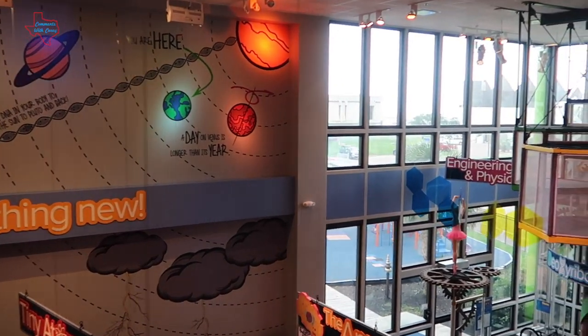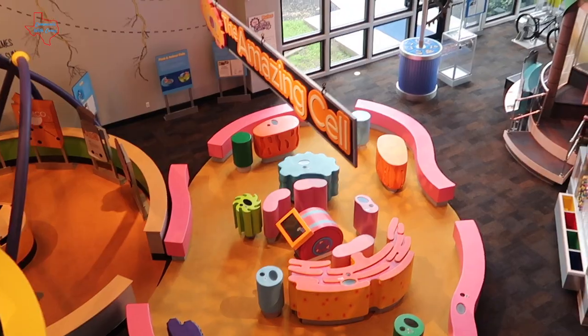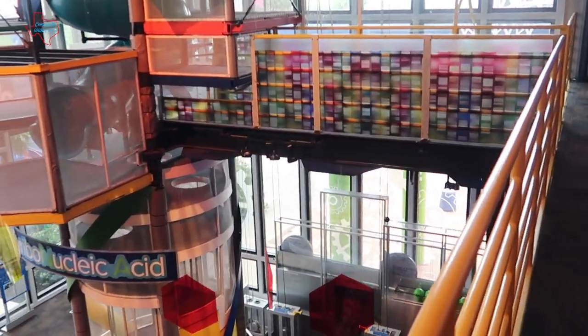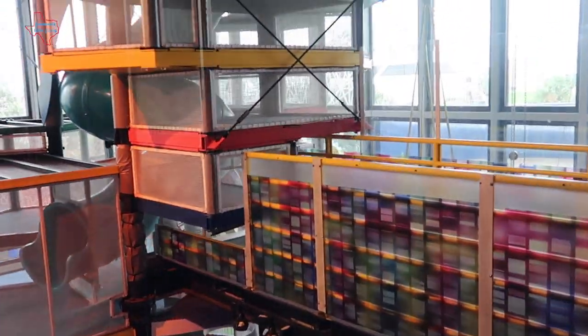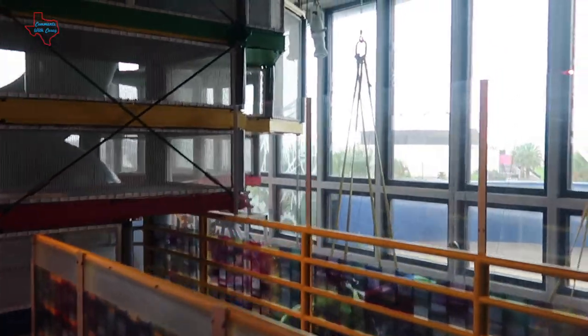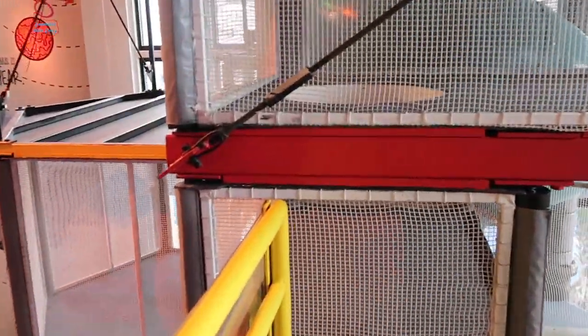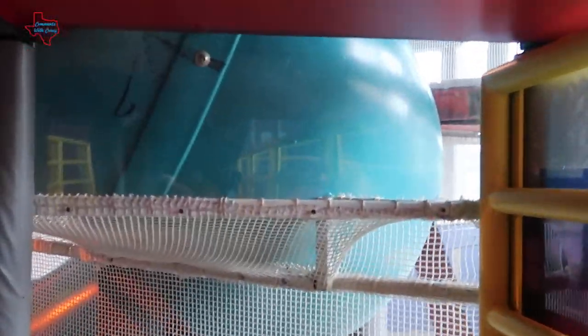You can get a look of what they have from upstairs. And they have a classroom, but somebody's using the classroom right now. And I'm not allowed to go play on this, because I'm old. But here's the playground type thing. You can see the slide right there.